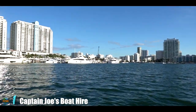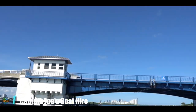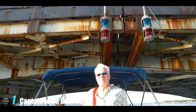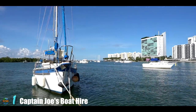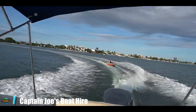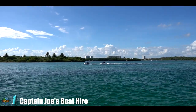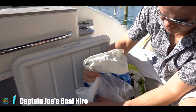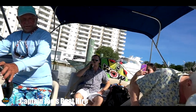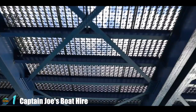Although this may sound like an expensive activity for some, if you have three or more people to share the costs, then it is very affordable. I used a great company called Captain Joe's, which has a large selection of different sized boats and yachts with fun activities for you to enjoy while out on the water, from jet skiing, tubing, and many other water sports. Captain Joe's also provides chillers to keep your drinks nice and cold, and an experienced captain who will suggest a fun itinerary for you, or even let you drive the boat yourself.